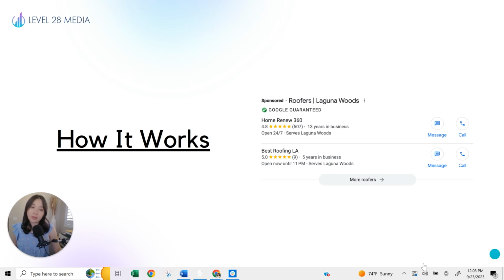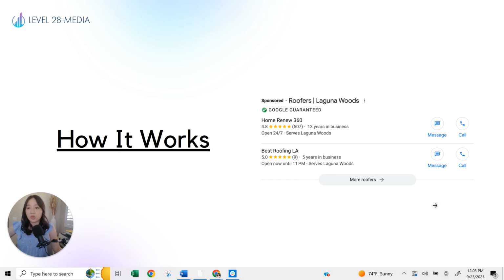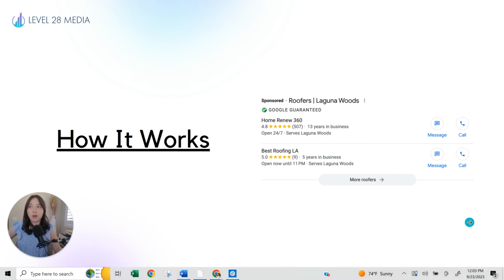above the general pay-per-click search ads. So if someone was typing in roofers in Laguna Woods, then the local service ads would appear at the top, and below it would be the general pay-per-click campaigns, then Google Maps, and below that would be the SEO rankings. So when you see this green verification, you know that they are part of the Google Guaranteed program. They went through that stringent process in order to even get accepted into it.